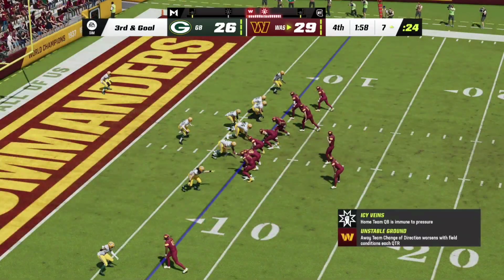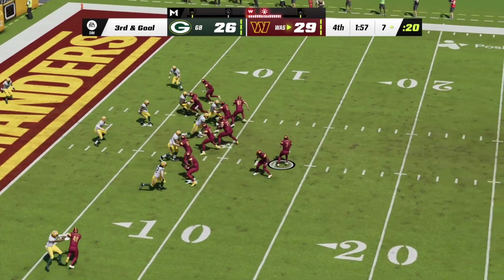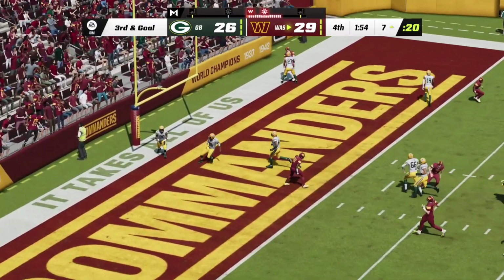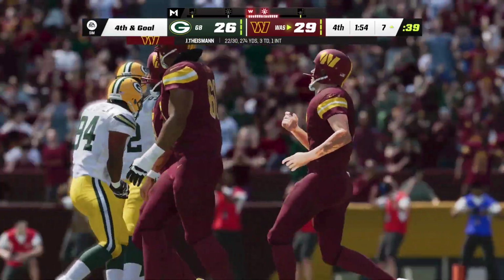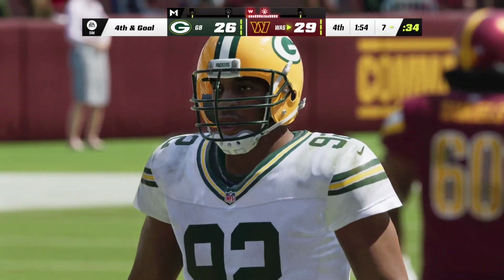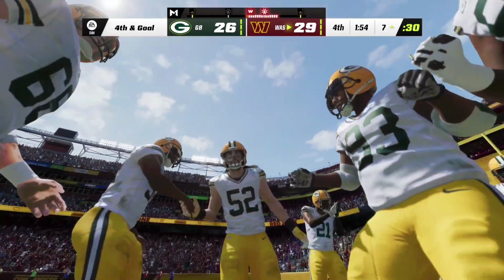Now, they'd really like to make the short field pay off. We'll see if they can, but this is 3rd and goal. Now back to throw. That one thrown away from the pocket. The officials kind of looking at each other, but they'll say there was a receiver in the area, so no penalty, just an incomplete pass.